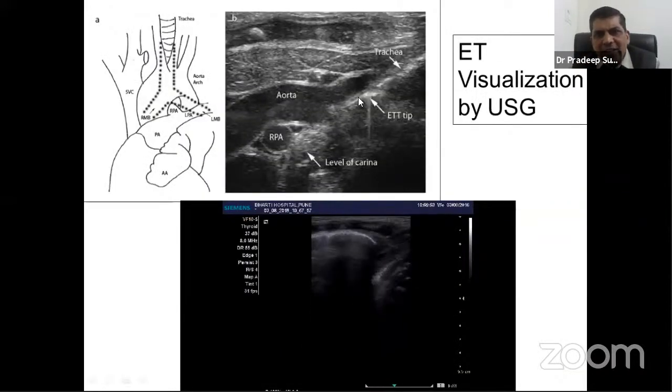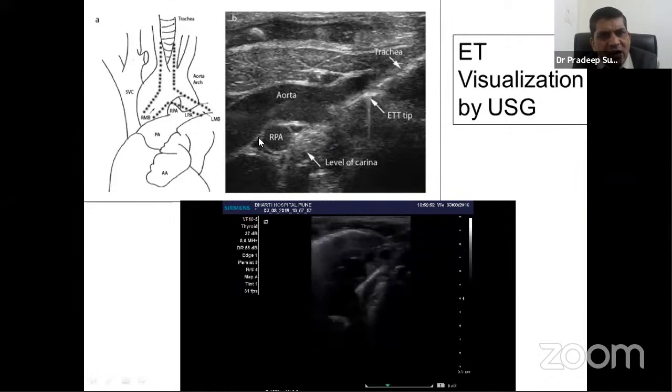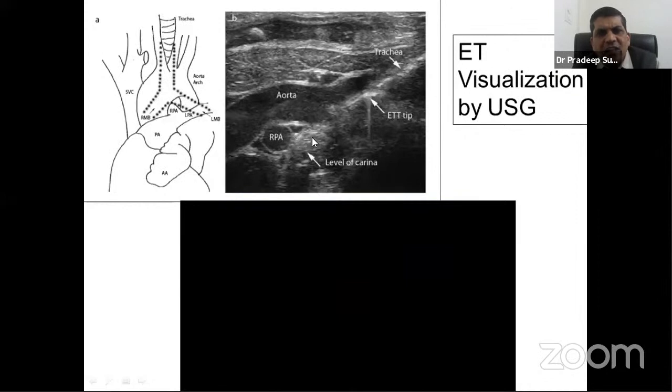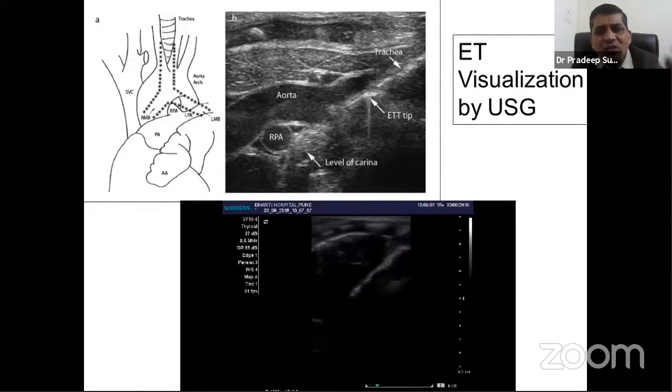Naturally, this baby was intubated, and the endotracheal tube position was confirmed by ultrasound. We all know the arch view, we just saw the arch view. In the arch view, in the center there is the RPA. Adjacent to this RPA is the carina. And you want to keep your endotracheal tube 1 centimeter above the carina. That's the endotracheal tube. This is the endotracheal tube position. Very easy procedure. You can confirm endotracheal tube position by ultrasound as the simplest way.